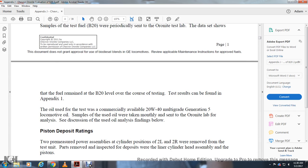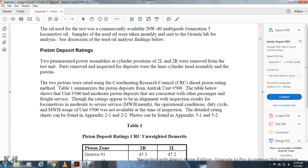The oil used in the test was a commercially available 20W40 multi-grade Generation 5 locomotive oil. Samples of used oil were taken monthly and sent to the Oronite lab for analysis. See the discussion of used oil analysis findings below.